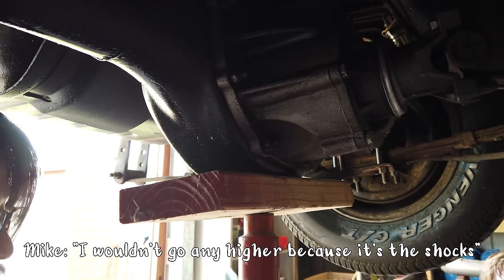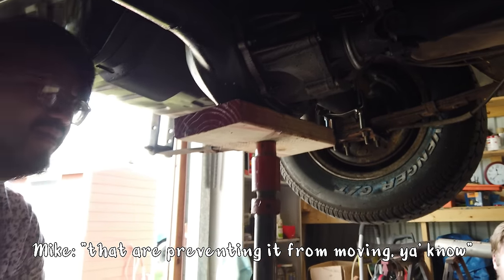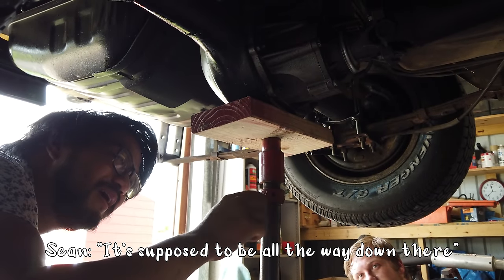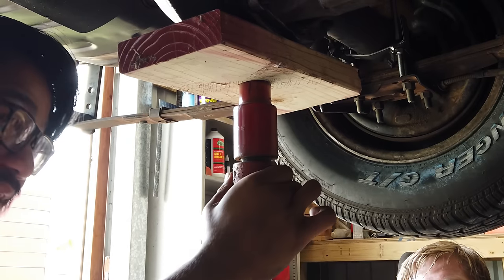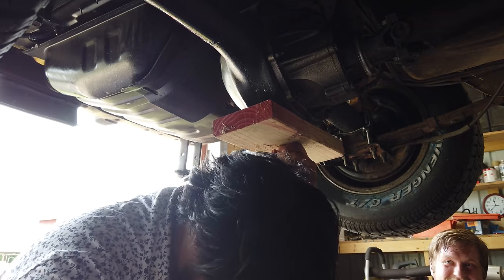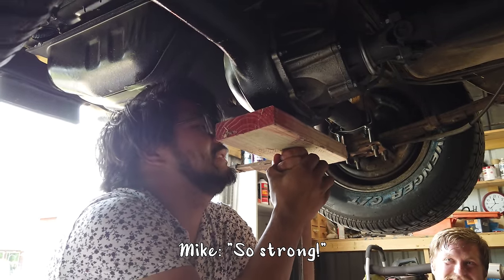I wouldn't go up any higher because it's the shocks that are preventing it from moving, you know? Well, I'm worried about this thing. Yeah, it's still... Oh, it's supposed to be all the way down there. This piece at the top of the hydraulic ram wasn't sitting down into place and needed a bit of encouragement. So strong!